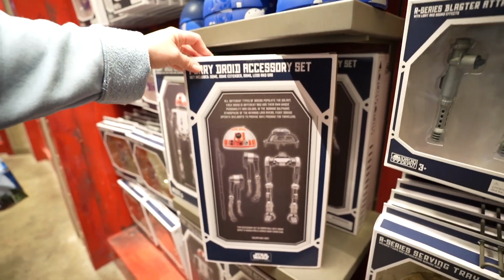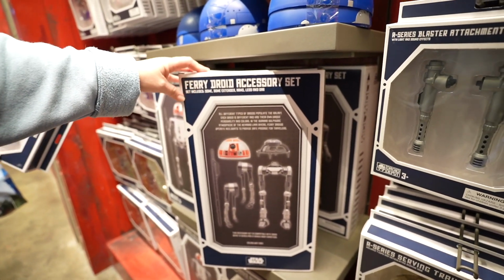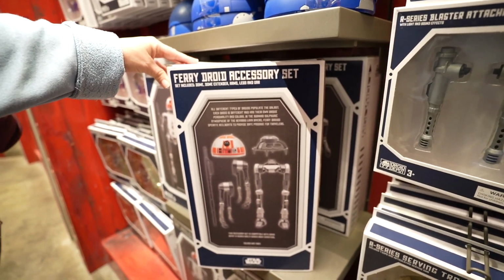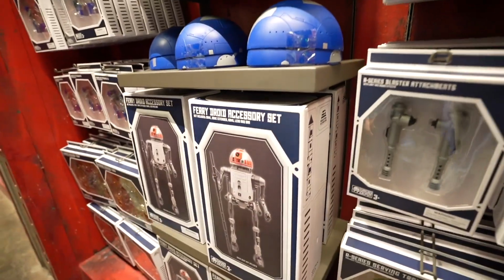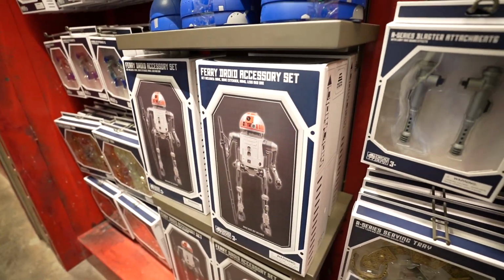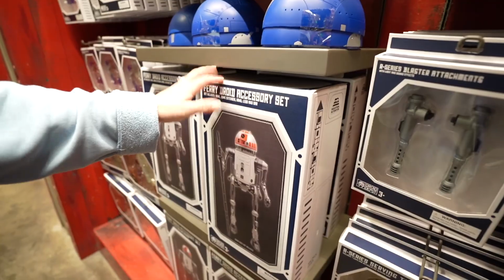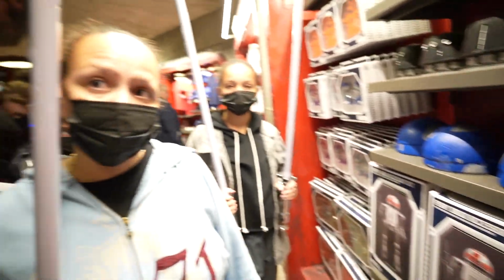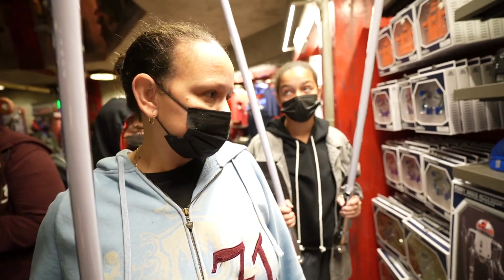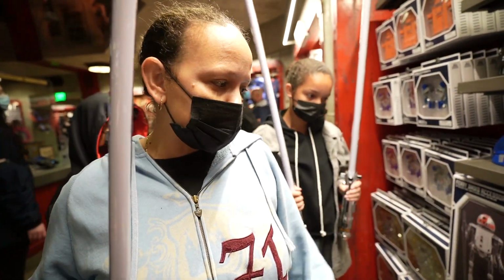So basically you just have to get the actual droid body for it, which technically we have. We have an R2 body, so we can convert it. All we have to buy is this box, $69.99, which is pretty expensive for just 2 legs, 1 weapon, and a new head.